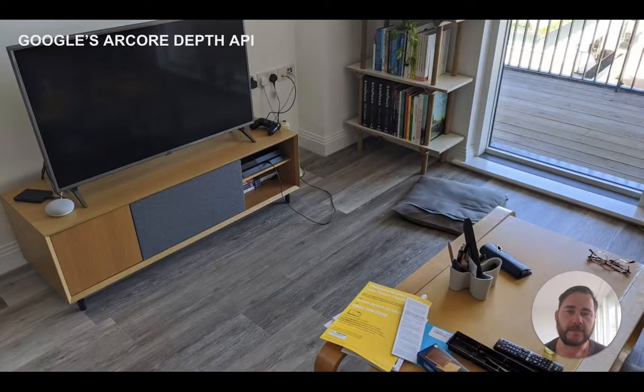Google actually has a very different approach to a similar problem using what's called the ARCore Depth API. Now, Google doesn't have access to dedicated hardware like Apple does because Android has to work across so many different phones and tablets. So instead, they've taken an approach of just using a single camera. As you move your camera around, taking a video, it creates a depth map of the environment you're in, so you can see where things are near to the camera and where things are far away.